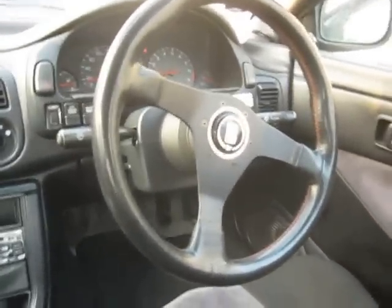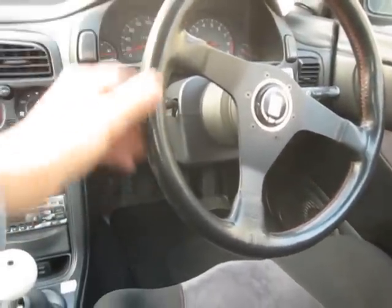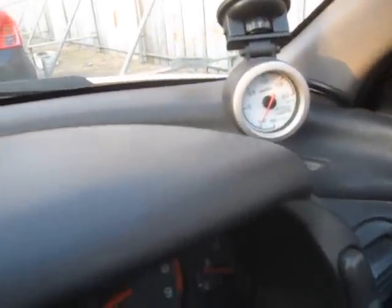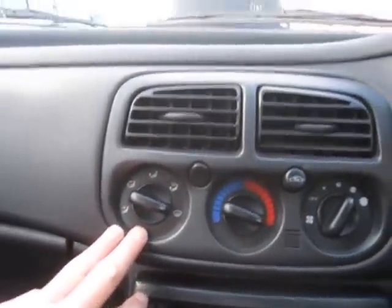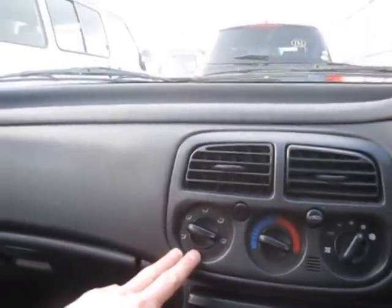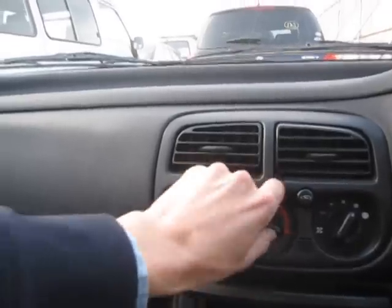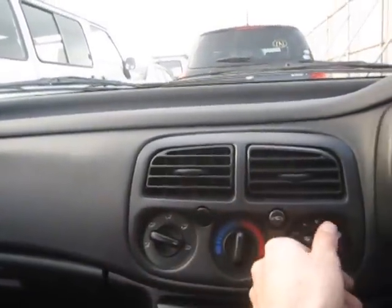Aftermarket Nardi steering wheel, I believe. I don't know if the RA came with a Nardi like this, but it's a very nice unit. It looks to be in pretty good shape. Variable fan controller box there, and the boost controller here, with a gauge up here to take a look at that. The RA doesn't have the climate control or the AC for that matter. Sorry. And it seems to work alright.